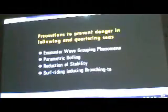Broaching to is also one of the dangerous phenomena which can occur when a ship is sailing in following and quartering seas. Let's take a look at this phenomenon. Broaching to is a very dangerous phenomenon, often resulting from surf riding, in which a ship loses steerage upon being accelerated at the downslope of a wave in following and quartering seas.